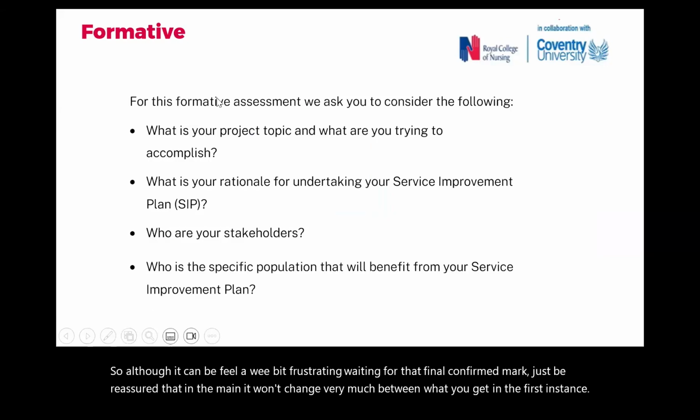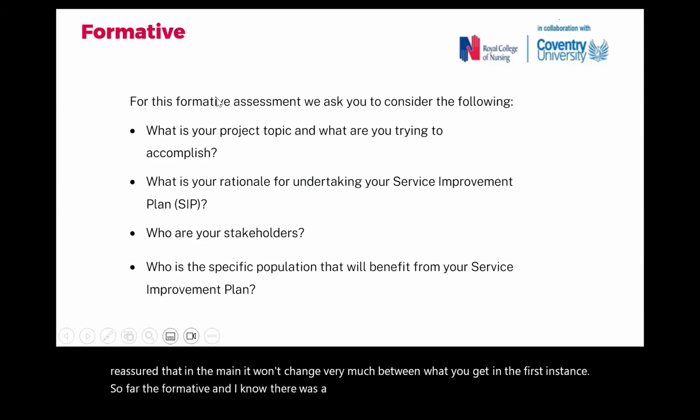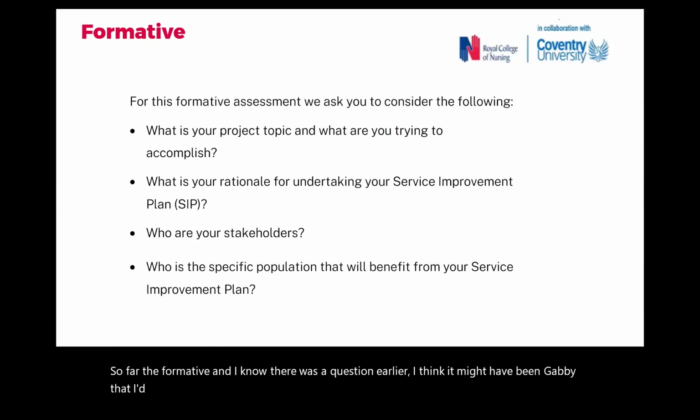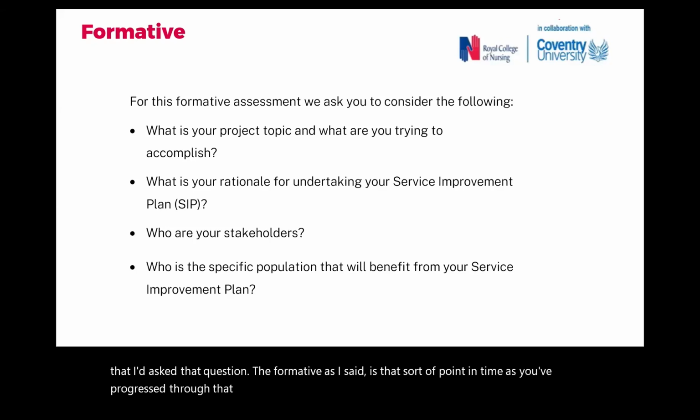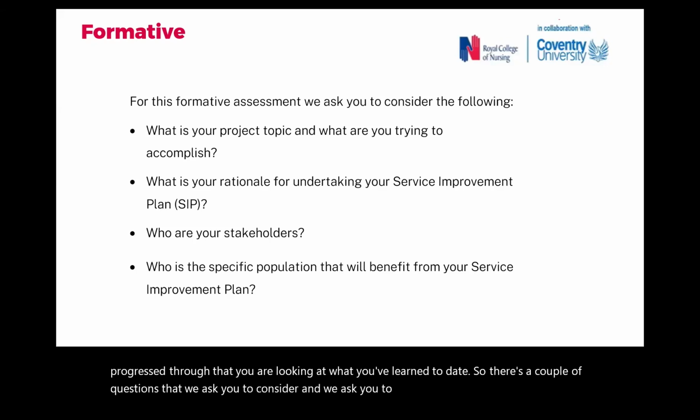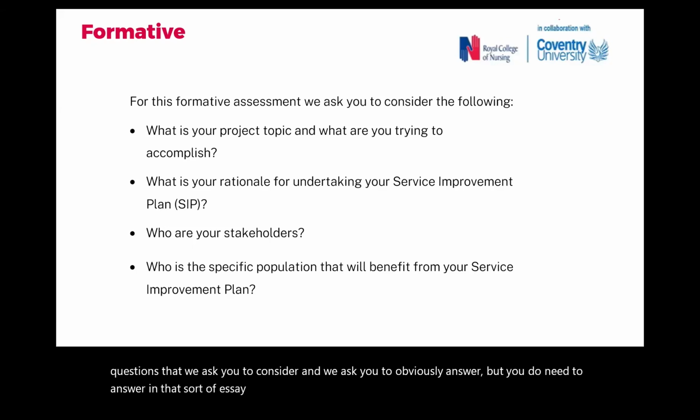So for the formative, and I know there was a question earlier, I think it might have been Gabby that asked that question. The formative, as I said, is that point in time as you've progressed through, where you are looking at what you've learned to date. So there's a couple of questions that we ask you to consider and answer, but you do need to answer in an essay style. So it's a 300-word submission for the formative assessment.